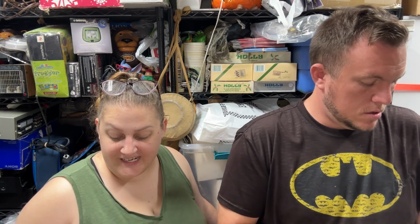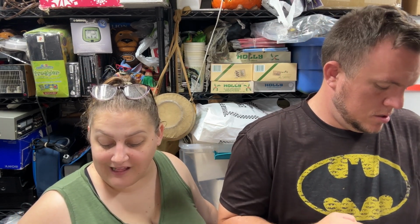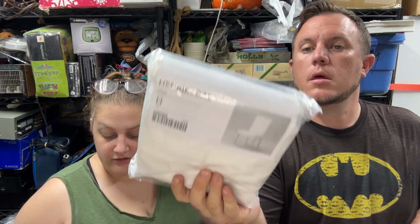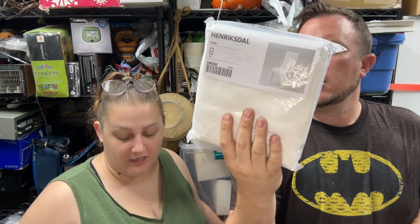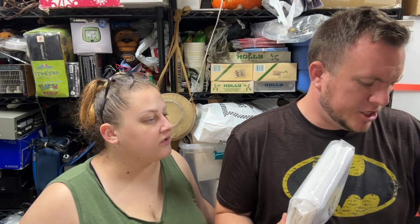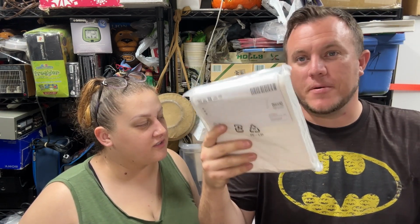Not a whole lot. Then we got this lot of 3 IKEA Hendrickstall Gobo chair covers. I don't know if they're a discontinued item, but Cameron picked them up at one of our local thrift stores. They were $6.99 each. I found 2, and I'm like, oh, there might be more, and I dug through this whole thing on the top of the shelf to look for it.